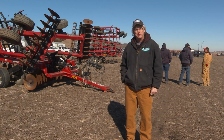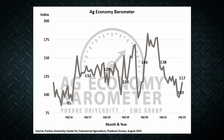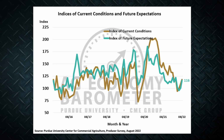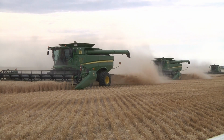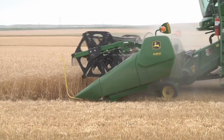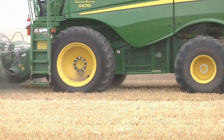All right, thanks, Pete. I'm Clinton Griffiths. A new ag economy barometer shows that farmer sentiment improved last month, the barometer rising 14 points to 117. The rise is attributed to an increase in both the index of current conditions and the index of future expectations. Researchers say farmers were less worried in August about their farm's financial situation, although several concerns remain, with more than half of those asked saying that higher input cost was their biggest worry for next year.